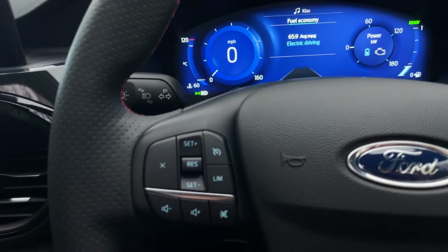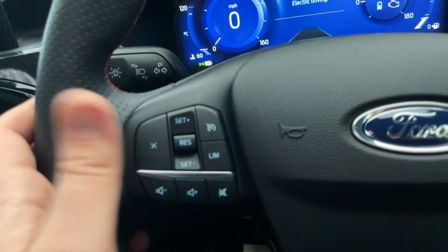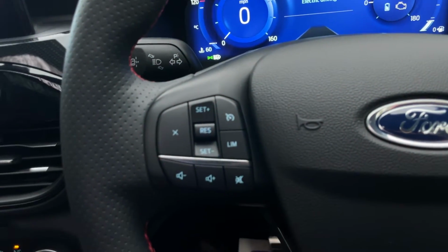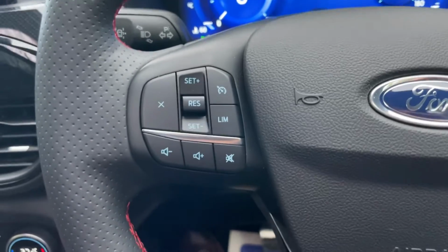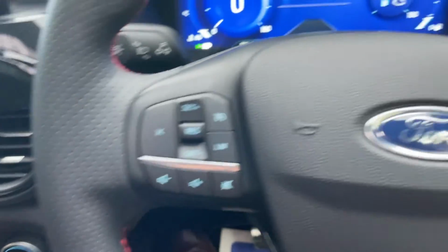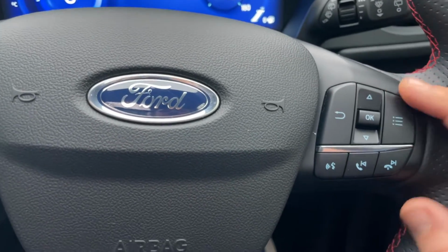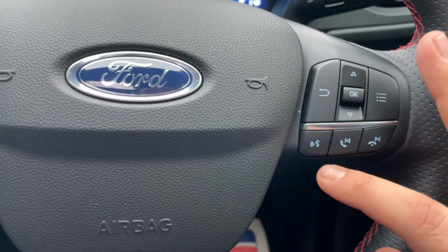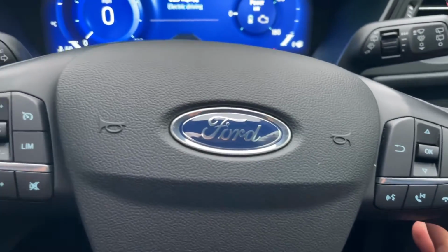If I pan downwards now, this is where your cruise control buttons are. So it's a nice easy system. On the flick of your thumb, nice and easy to set your speed, set a limiter and things like that. Just below there's a cluster for the volume controls. On the right hand side there's the arrows that I was controlling that screen with a minute ago. Voice connectivity and phone connectivity and voice command button can also be found there as well.